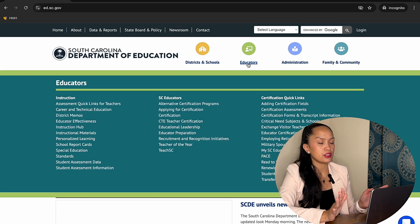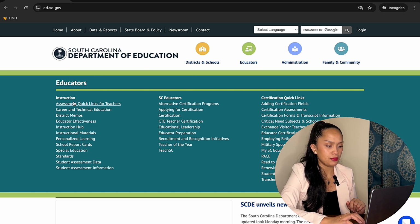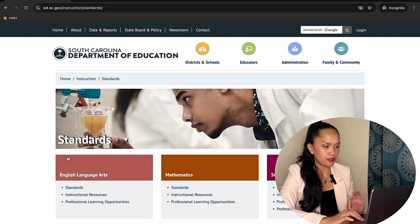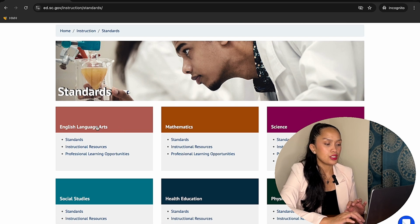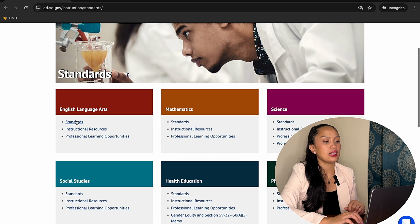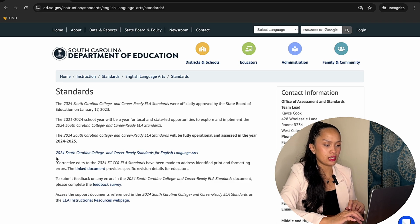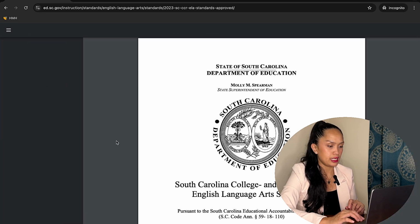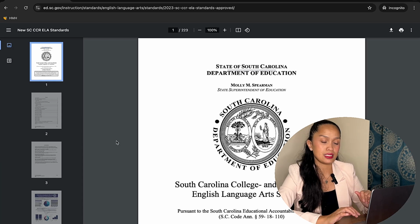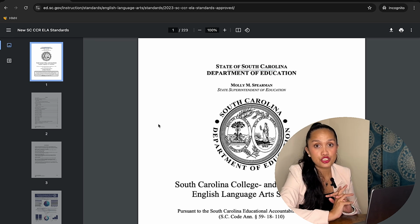So these are all the resources that we teachers need, and on the first column under Instruction, click Standards. Once you've done that, you should be brought to this page and go to English Language Arts, the red one, and click Standards. Once you're there, make sure that you click the 2024 South Carolina College and Career Ready Standards for ELA, and voila, this is the document that will be your guide for everything that you need to teach for the school year.